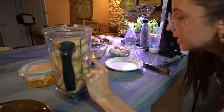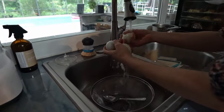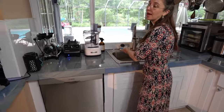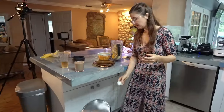So I've got maybe, I'll put 6 eggs in. And I'm going to rinse the eggs off because they came right from the garden, and make sure they don't have any debris on them before I crack them. And the only time that we make egg powder out of them is when we actually boil them.